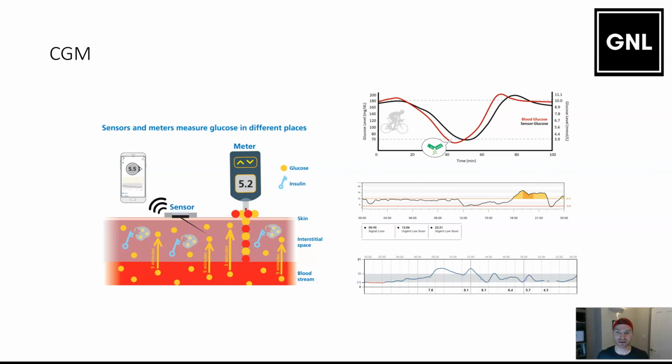Just important to recap, again, continuous glucose monitoring. When you do a finger prick and a blood glucose monitor, you're measuring the glucose that's directly in the blood. A continuous glucose monitor is measuring the glucose that's in the interstitial space, or like I call it, fat tissue. But you can see there's a 5-minute lag at rest.